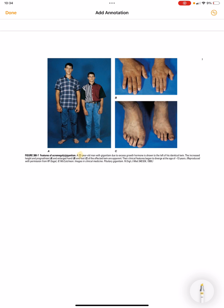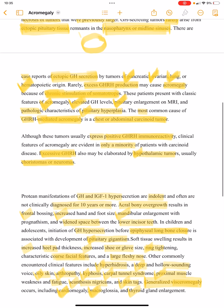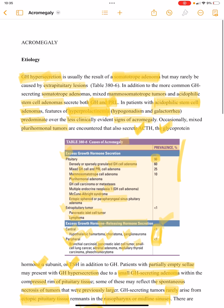This is a 22-year-old man with excess growth hormone secretion. You can see the height and the prognathism in this man, and the enlarged hand and foot are also seen.